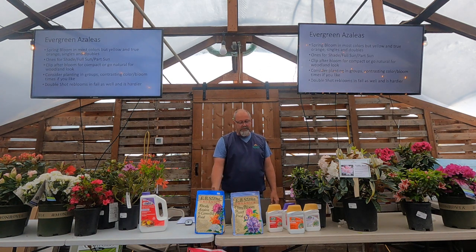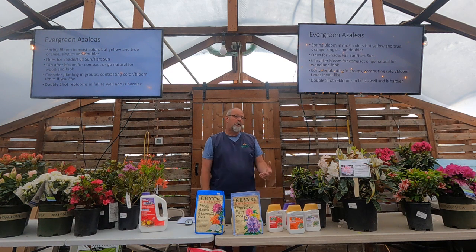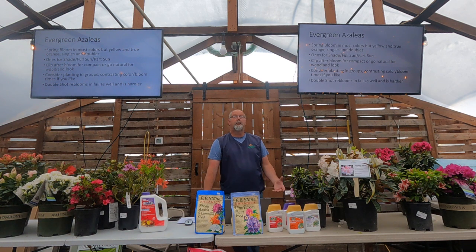So again, I'm going to split this into two. We talk about evergreen azaleas, obviously, to keep their foliage in the winter. And then we're going to talk a little bit of deciduous azalea. So the evergreen stuff here is going to give me massive spring bloom. We talked about plants that are covered in flower.